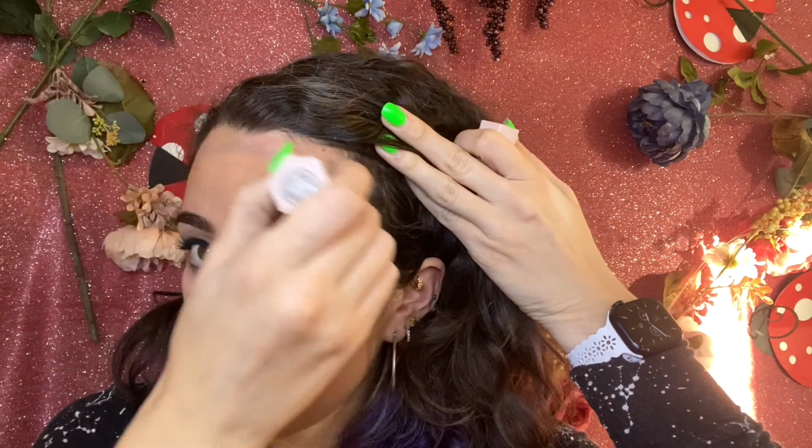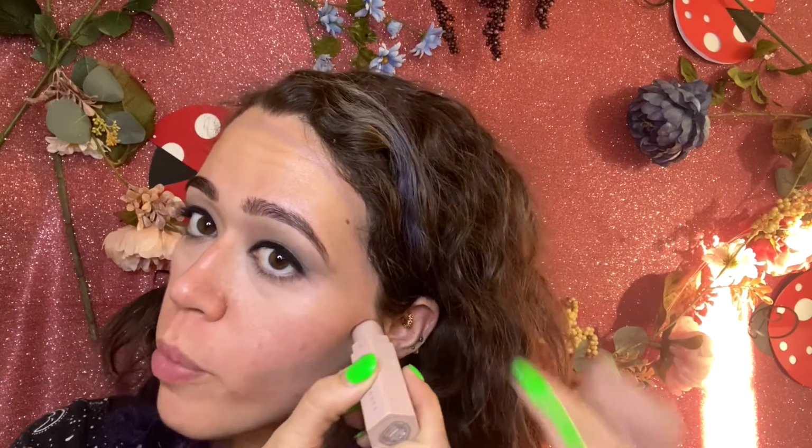So now we're gonna contour under foundation today. I have my Fenty Beauty contour stick. We're not going to bronze today. We're going to use really light blush.